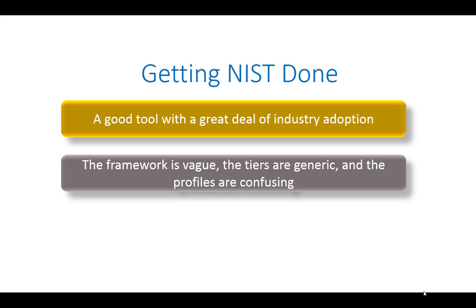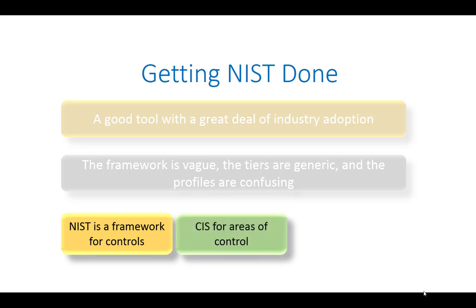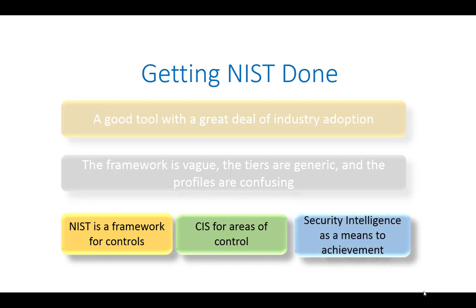So I decided to take a look at NIST, right, and do it a little differently. I wanted to take NIST as a framework because that's what it's for, right? It is a framework on the best way to get it done. Use the CIS controls for the areas that do need to be controlled, and this seemed to be more or less a standard. But I really wanted to use security intelligence as a means of achievement, right? So I'll demonstrate what I mean by that in the next slide or two. But the idea of NIST is about being in the process of continual improvement, and we cannot be in the process of continual improvement if we don't know what's going on.